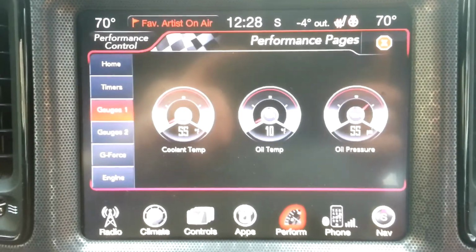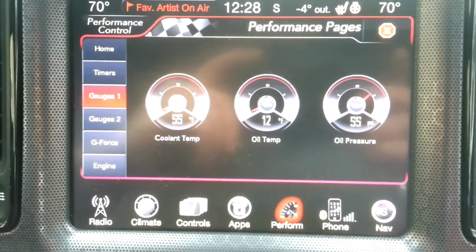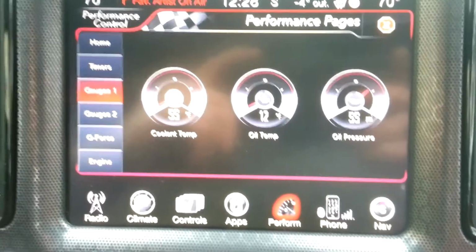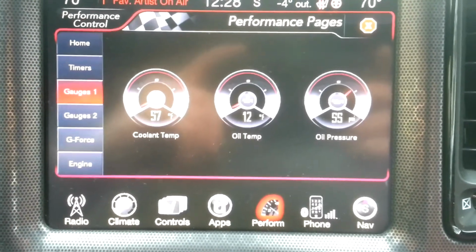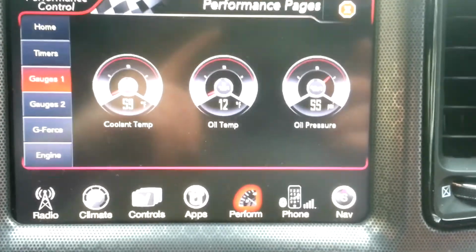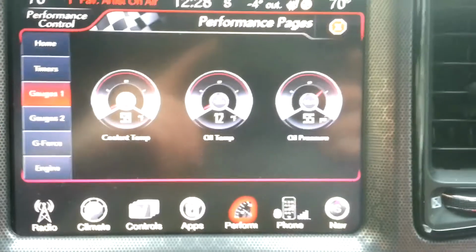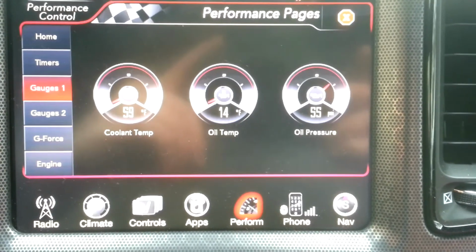There you have it, guys. -4 degrees outside. I just want to show you how quick the engine warms up. I mean, it's really due to the V8s. These engines, they just warm up quickly. We're maybe a minute and a half since I started it, and the temperature is already rising.